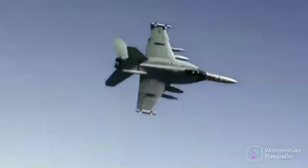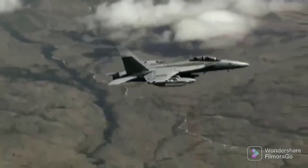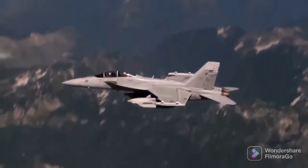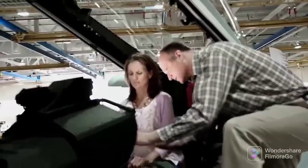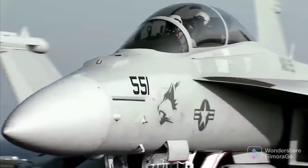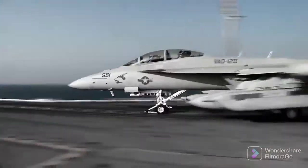You know, there's a continuous cat and mouse game between technologies. The threat systems are constantly improving, and so staying ahead of the other guy is very important. And this aircraft is a great advancement over what we were using before.